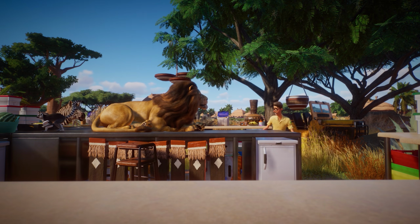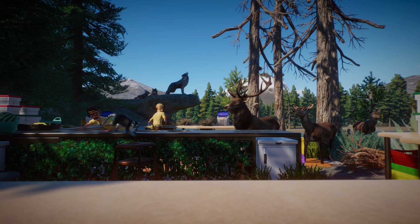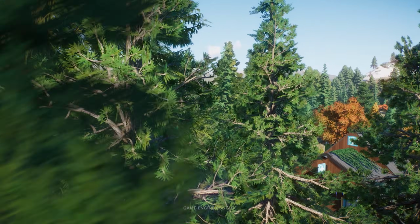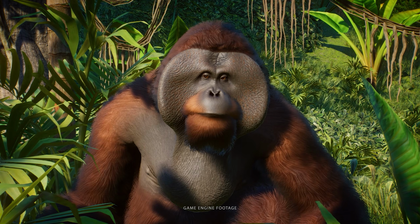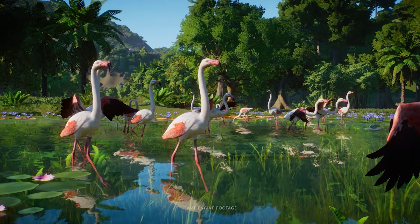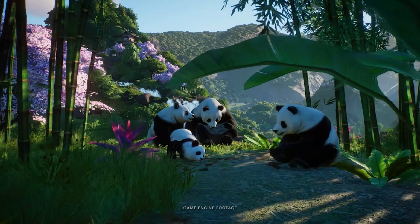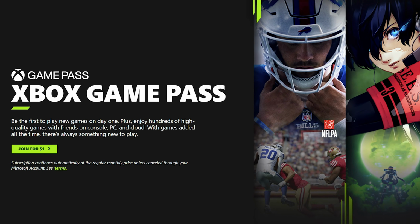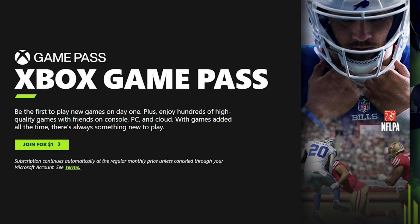So for those of you that do have an Xbox and an Xbox Game Pass, you might even want to hold on to buying the console version because you will already be able to play it with your Game Pass in your library. And even if you don't have the Xbox Game Pass yet, I think, but correct me if I'm wrong, you can even try it the first month for like €1 or $1 or something like that when you are on an Xbox, of course.